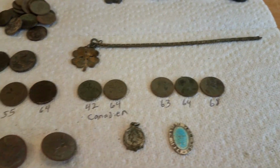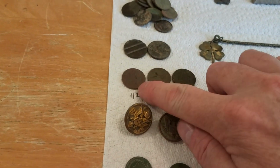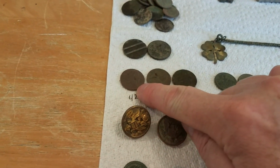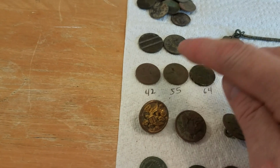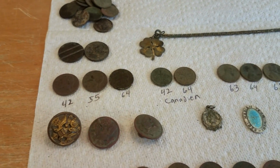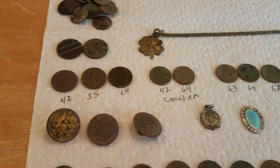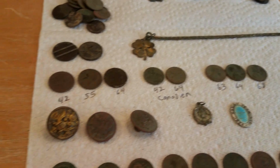Got some stuff that wanted to be older, just didn't quite get there. Almost made it either back to a buffalo or up to a war nickel with that one. It's kind of right in the middle there. A couple of other nickels. Some older Canadians, a 42 Canadian penny and a 64. And then just some regular pennies.